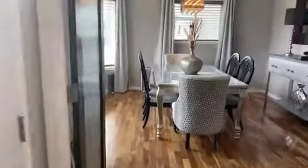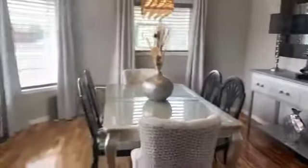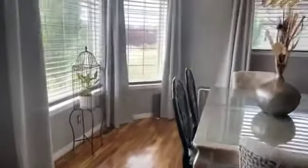Okay, and then right here we have got a dining room. Nice size. This could be a den. It could be whatever you want, but they have it set up as a dining room. Okay, hardwood floor in here again.